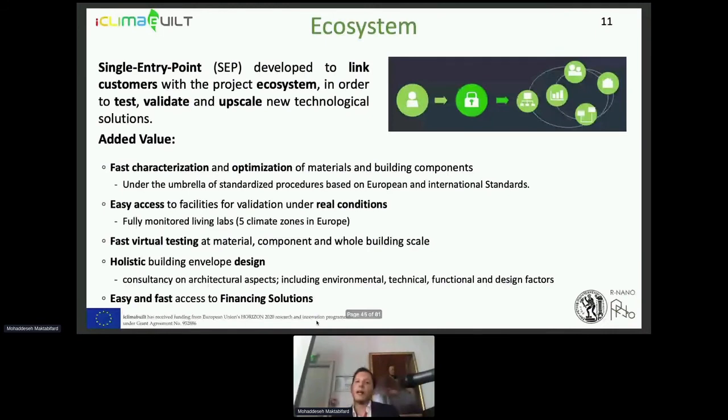So our single entry point's key development goal is to link and connect customers, potential SMEs that need support to bring the product to market, to test, validate, and upscale their solutions. I think we've gone through most of these things, but the main point of this slide is that this is an ecosystem that is matchmaking and linking customers, being a one-stop shop, let's say, for their support. And this way we can provide a better price and a more holistic approach.